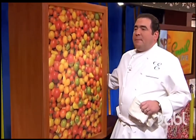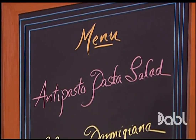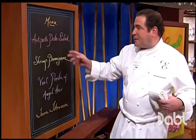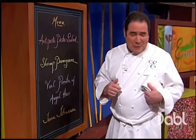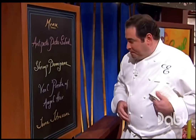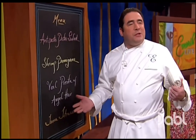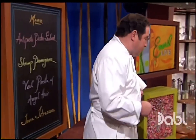A few of my pasta favorites tonight we're going to do. One is going to be sort of a little New Orleans flair, with a little Italian flair, a little antipasto pasta salad. We're going to have a little salami and cheese in there with this pasta. Yummy. And then you've heard of veal Parmesan. Have you heard of shrimp Parmigiana? We're going to have a little shrimp Parmigiana tonight, ladies. And then a classic veal piccata with angel hair pasta. And then, last but not least, tuna Tettrazini. Oh, I love that. That's what we're going to do for the perfect pasta here.